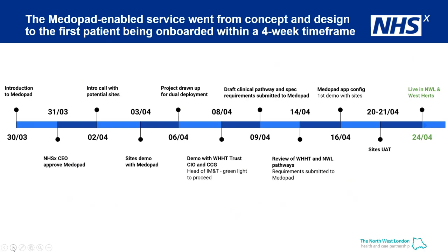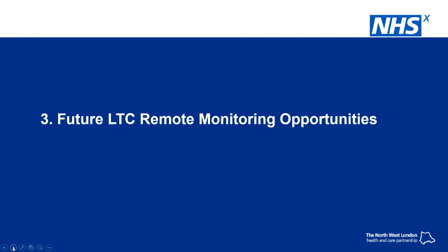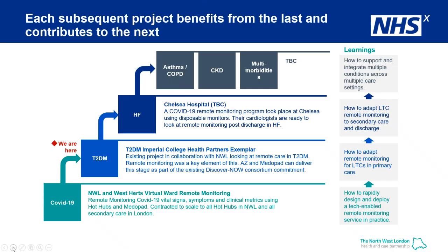Next slide. So we managed to get from concept to the first patients being onboarded within the 4-week time frame. And that just shows some of the key milestones that were on that pathway. Next slide. So basically, this ended up being an experience that was simple for clinicians and patients. And Kuldhir will come on in a short while to discuss some of the experience. So next slide. So just some of our thoughts about how we expand this into other remote monitoring opportunities.